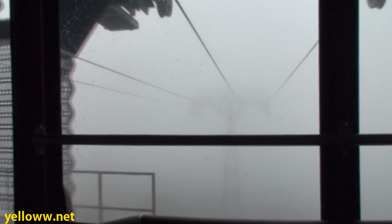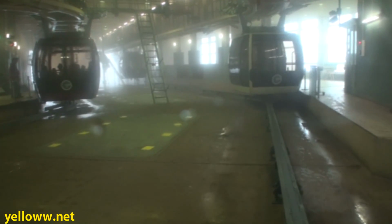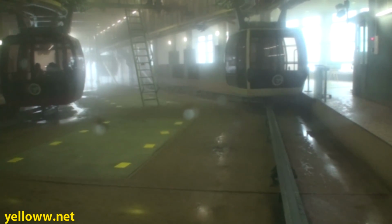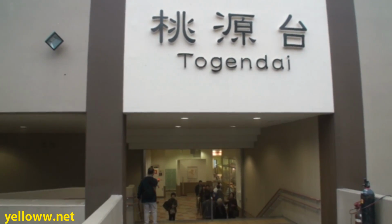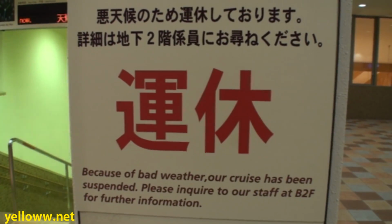Heading back on the ropeway, there's just 2 more stops before the final destination, Lake Ashi. At the second ropeway station, if you are continuing to Lake Ashi, you stay on board the rope car and continue. And the third and final stop on the ropeway is here at Tokendai, where you can get off and take the Lake Ashi cruise if the weather wasn't quite so crappy. But they are keeping the windows clean.